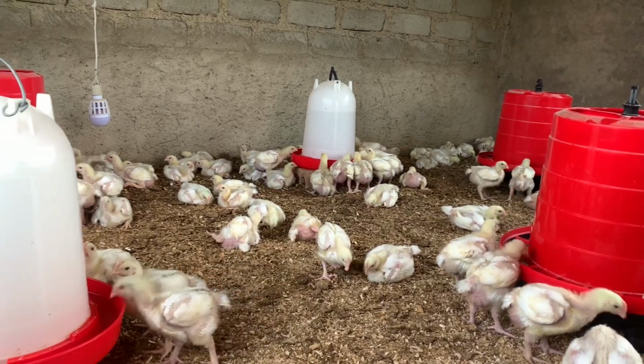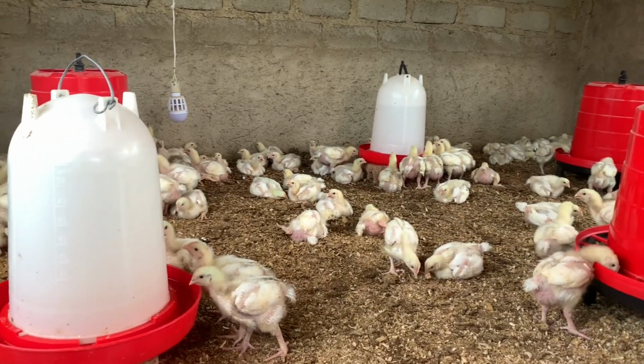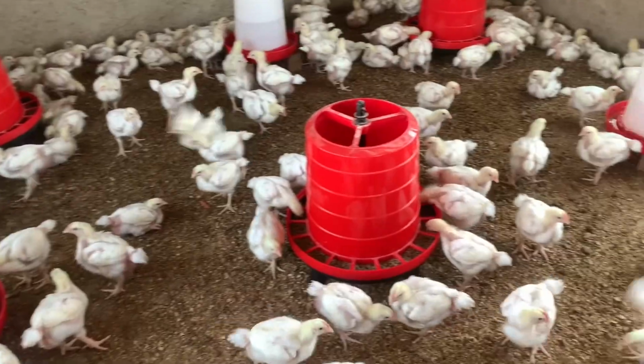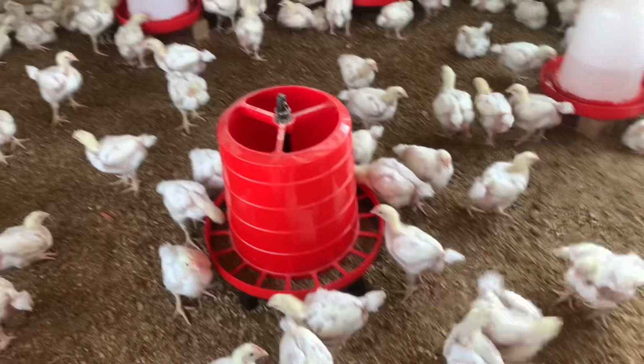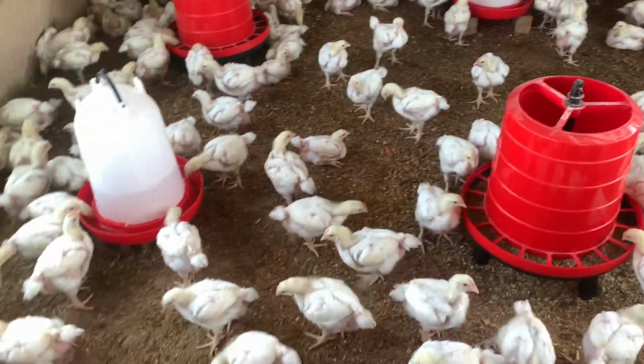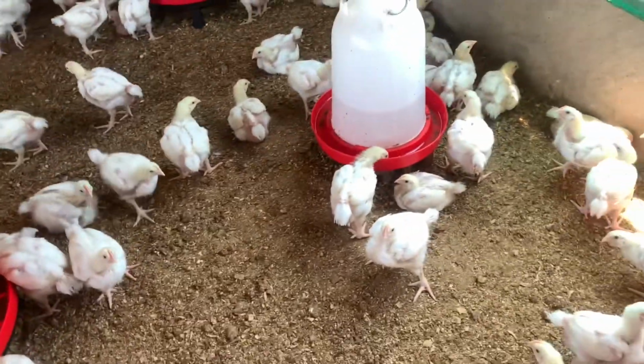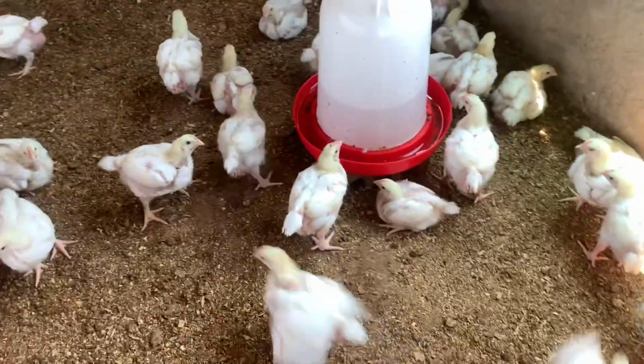Tomorrow they are turning 3 weeks, so they're going to be 3 weeks old tomorrow. So I just want to give you that update of how long our grower lasted. Otherwise, everything still looks good.